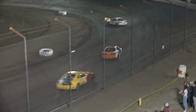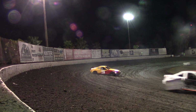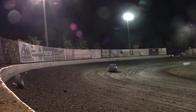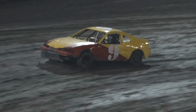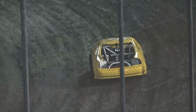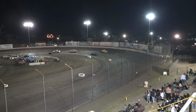So what did he do now? Go get some pizza boxes for next week? Uh-oh. Gene Glover with his wheel come off. The right rear has come off the race car. And this is a big development because he's going to try to pick up another one. He's like, I got a spare right here. Yeah, look, there ain't nothing wrong. Why do I have to pull off?